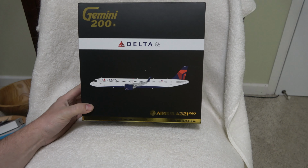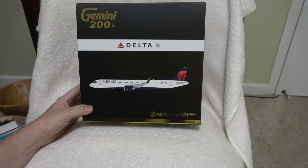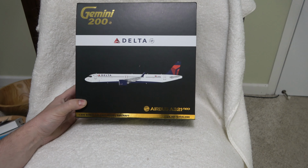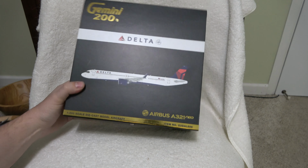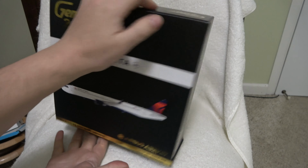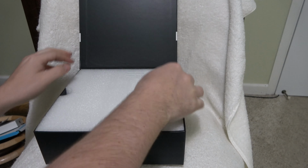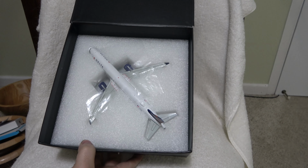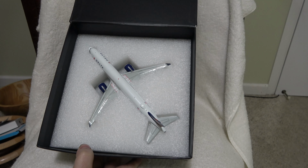So today we're going to be unboxing the Gemini 200 Delta Airlines Airbus A321neo. This is item number G2DAL896. And you can see it's just got the standard black and gold packaging for Delta. And inside, in the top, we've got the little three-part stand. And then we've got the aircraft itself.